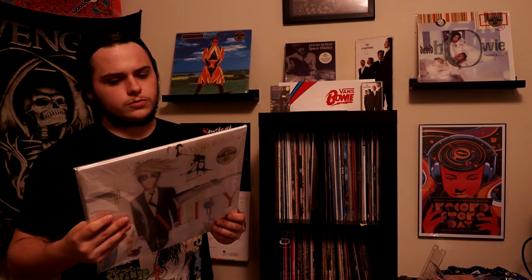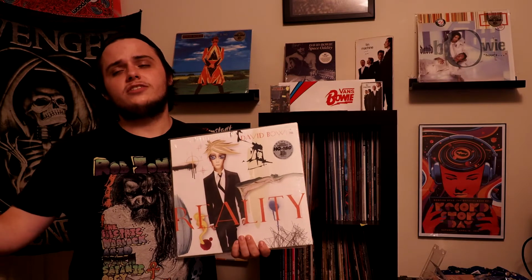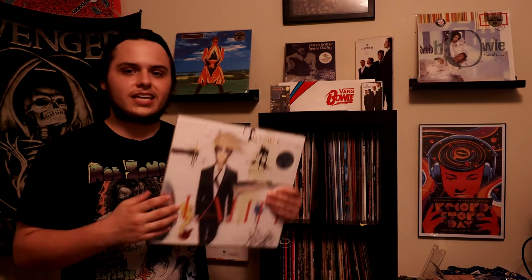Which I know that was on a special deluxe edition or something, but his rendition of Rebel Rebel on this album is horrible. I hate how he changed the song. And I know it's his song, he can change it how he wants to. But I didn't enjoy that, and I just can't get into any of the other songs on this.